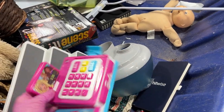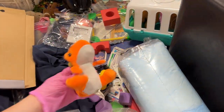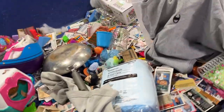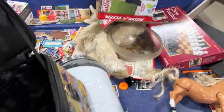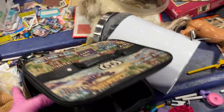Cabbage Patch. Hello. Baseball cards. Lots of baseball cards. Nice bag. Oh, we're at 66. Okay. Condition. Might look it up.